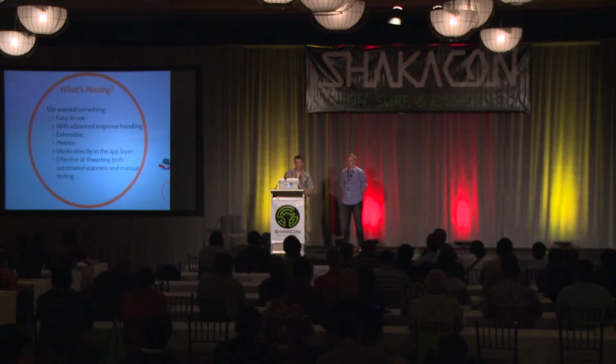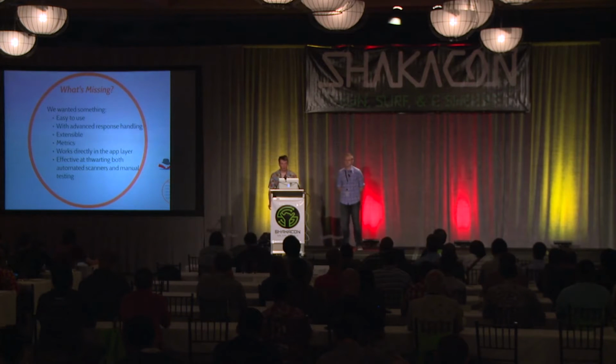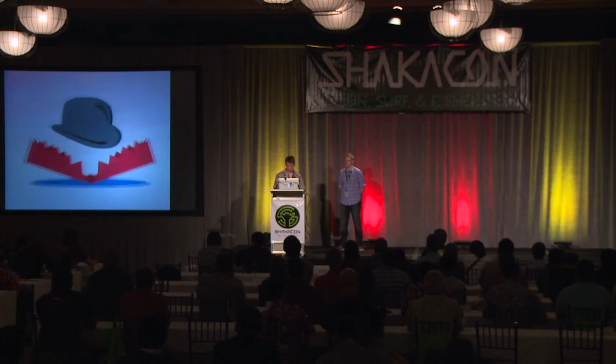But we really wanted something that was really easy to use, that we could use this honey trap kind of technology with. We wanted to have really advanced response handling, and we'll be talking about what we mean with that. But basically, the technologies and techniques we use to confuse the attacker while they're potentially performing an attack. We wanted something that was extensible. We wanted something we could track metrics in, and something that also worked within the app layer. We really wanted it to be effective at thwarting both automated scanners and manual testers. Enter Ensnare.